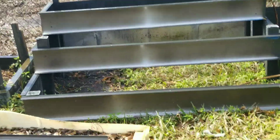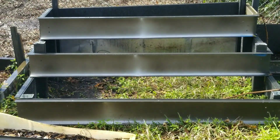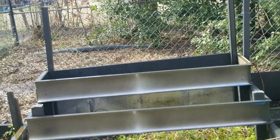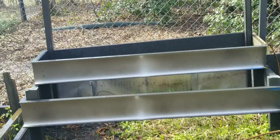But I haven't figured out where I'm putting that at yet. But this is what this doorstep planter is looking like that I built the other day. So it's got the 3 tiers.